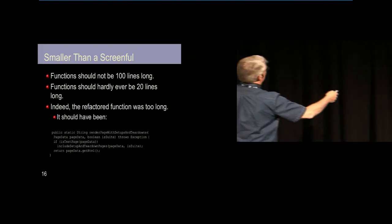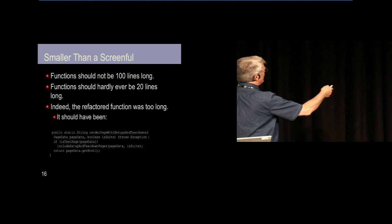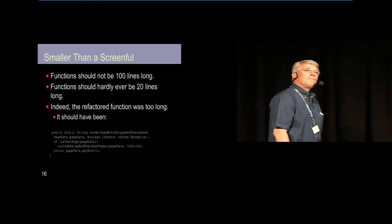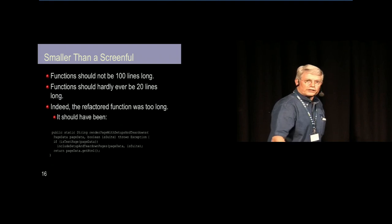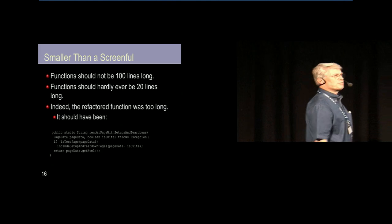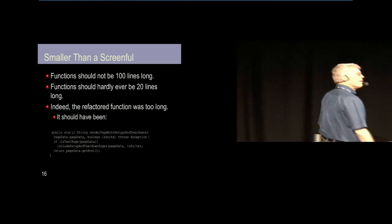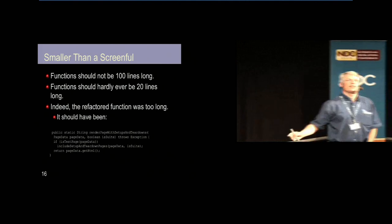Notice what this one does. If it's a test page, include the setup and teardowns, and then convert it to HTML. It's kind of hard to get clearer than that. Right? Look at that function. You know exactly what it does. If it's a test page, we're going to include the setups and teardowns. Then we're going to convert it to HTML. Okay, that problem solved. Now, how the heck do you include the setups and teardowns?